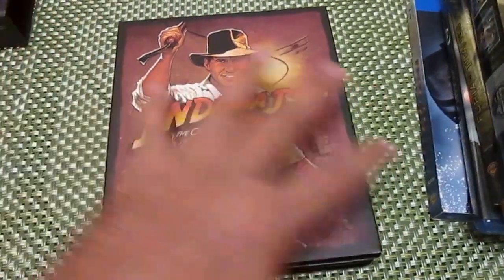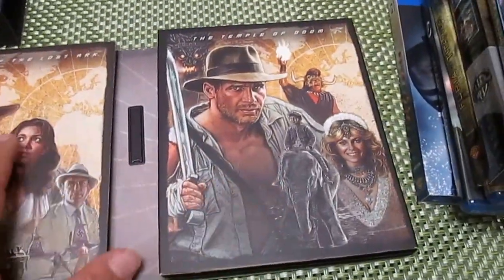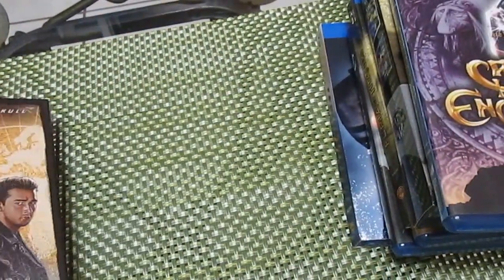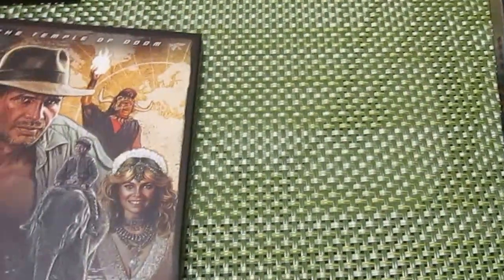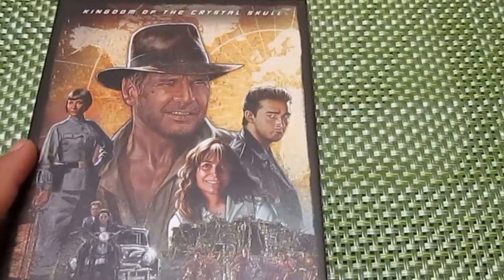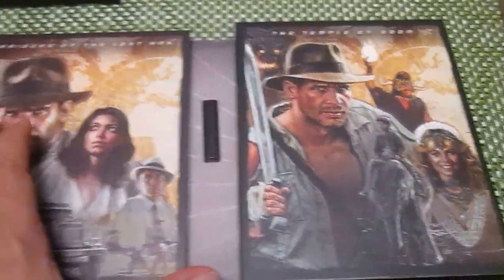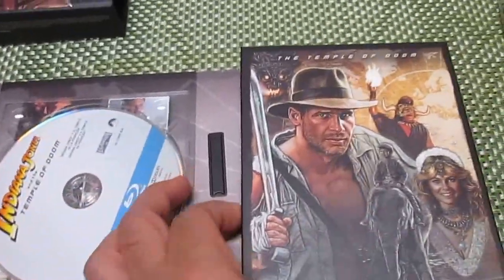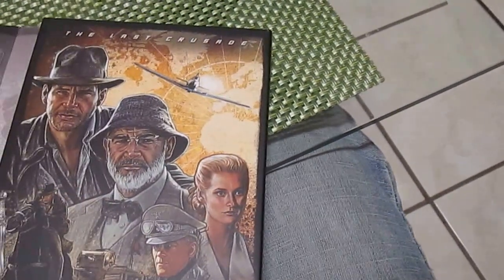We got here, starts here. We have here Raiders, Temple of Doom, and I believe we have here The Last Crusade, and here at the end Kingdom of the Crystal Skull, which a lot of people, you know, hate on. I don't mind it that much. Of course, my favorite is the first one, like everybody. It's got all 4 movies, plus an extra disc full of special features. Great set.